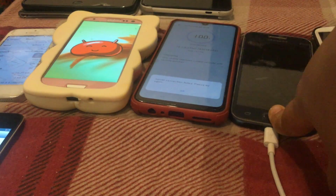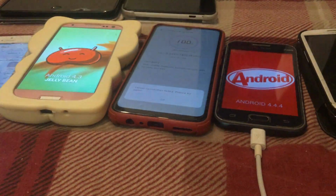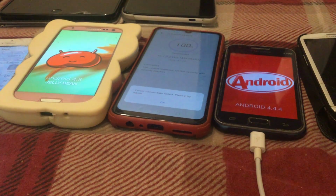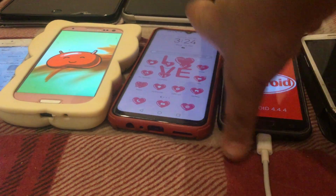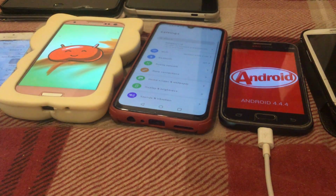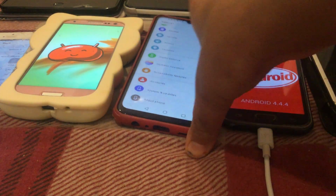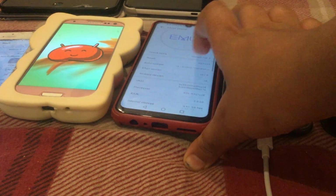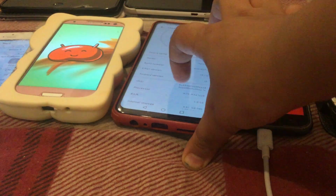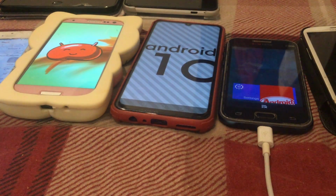Oh, Samsung, honestly, does not have a password. Thank God. Come on, you should unlock this Samsung. What the? Okay, at least we can see what this one is running on here. Come on, it's Mr. Samsung. Why? Why? Oh, Android. Android version 10.2.